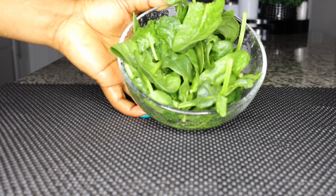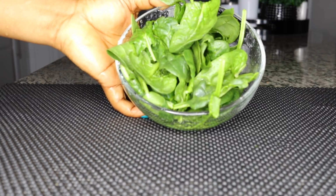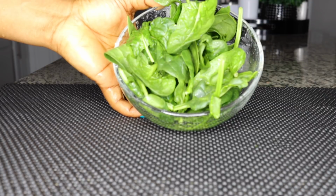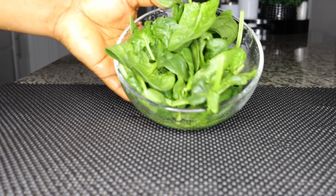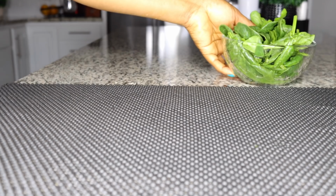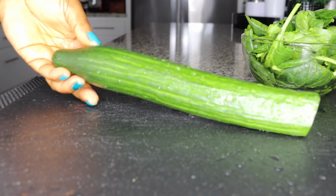It contains a lot of good chlorophyll your system needs to cleanse and heal your system, most especially your liver, your organs, so they can function properly for you to always stay healthy and cleanse from the inside, and form a disease fighting barrier in your system against diseases. So you always want to wash your ingredients with water and vinegar, as I just did, and that is a handful of spinach. The second ingredient I'll be using will be cucumber.